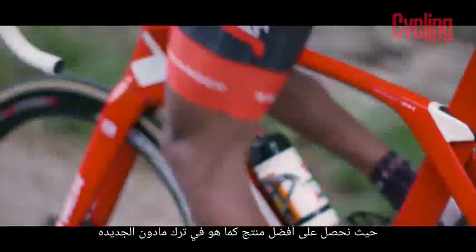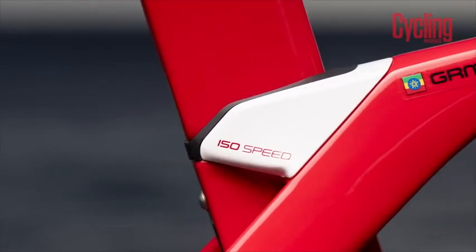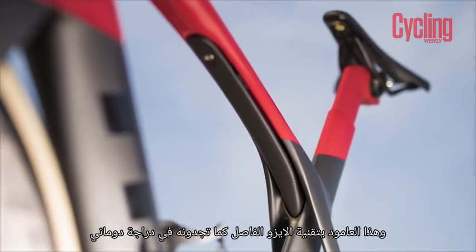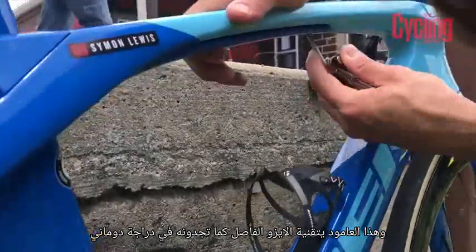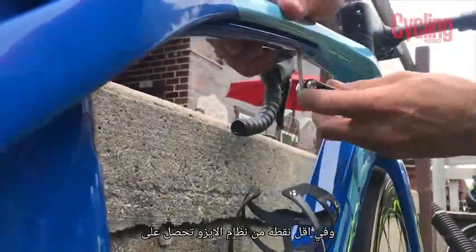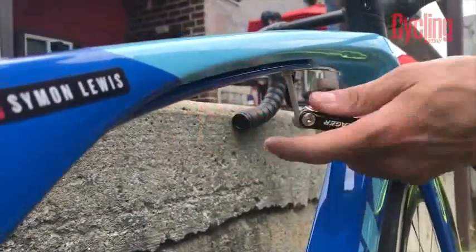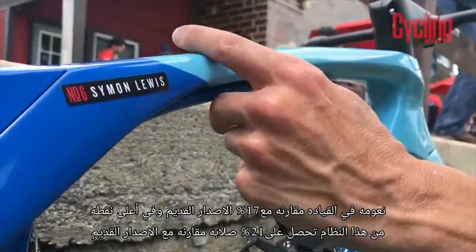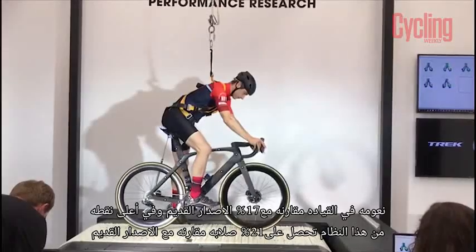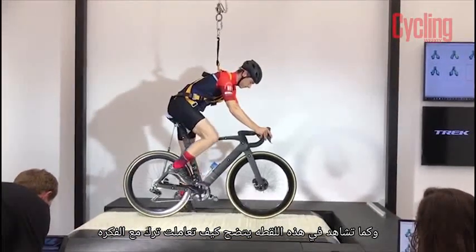And this is where we get into the best bit of the new Madone. Number 6 uses an IsoSpeed decoupler like you find on the Trek Domane, and it's found under the top tube, and this is to ensure ride quality isn't hampered and aerodynamics isn't compromised. So at the softest setting of the IsoSpeed, you're actually 17% more compliant than the older Madone, and at the hardest setting, it's 21% stiffer.